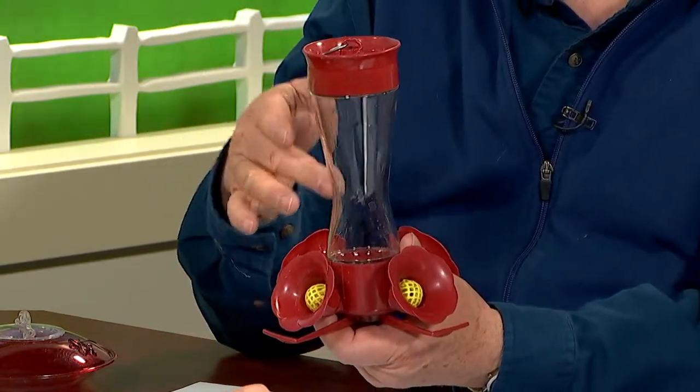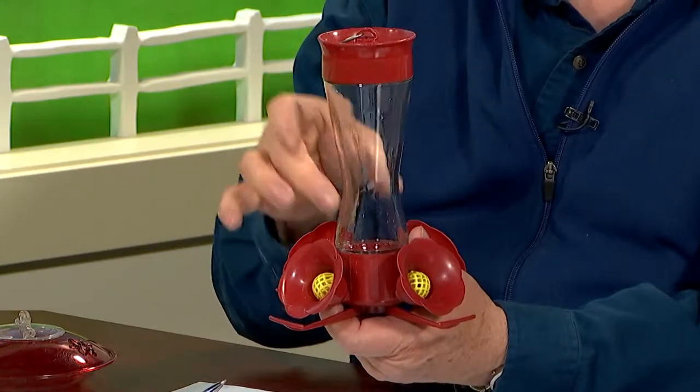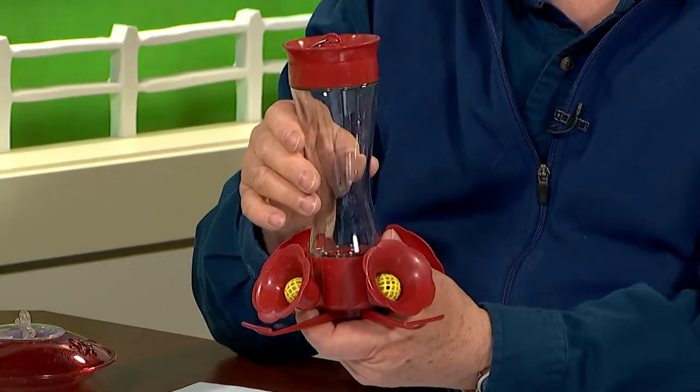Now for the food, you can see it for sale, but you don't want to use the food coloring. You can make it at home. Very simple. One part sugar, four parts water. Right. So a cup of sugar, a quarter water, basically. I make it up, keep it in the fridge, and every few days, clean the feeder and refill it.